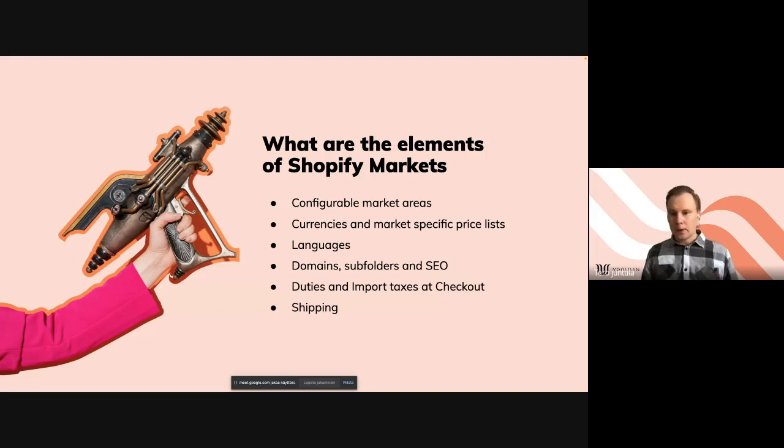So one good example is a Swedish merchant. They have their home market in Sweden. They can use that as one market. They could have the EU as a second market. Maybe other European countries outside of the EU could be a third market. And if they have, for example, a lot of customers in the US, they could create the US or North America as one market. And then everything related to a market follows as features, functions and capabilities listed here below.